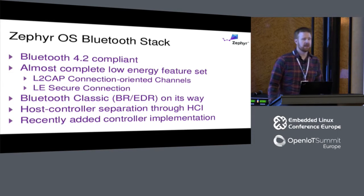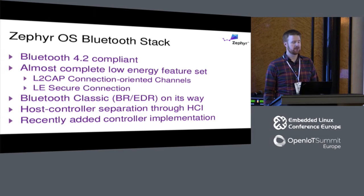So regarding Zephyr support for Bluetooth LE, it supports the very latest Bluetooth 4.2 standard. The main focus, as I explained, has been on Bluetooth LE. And we have pretty much almost all of the features that are available. There are a couple of optional features that we are still working on.